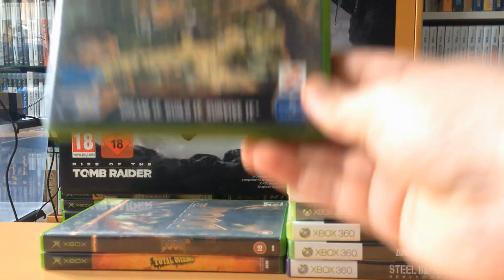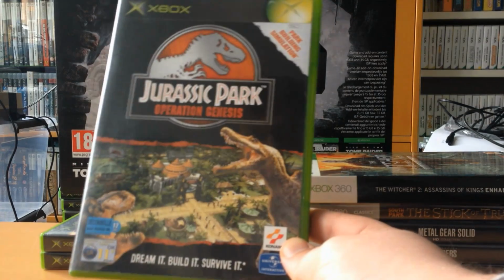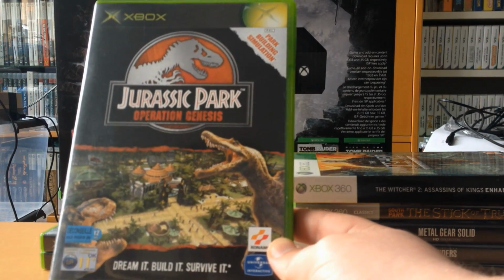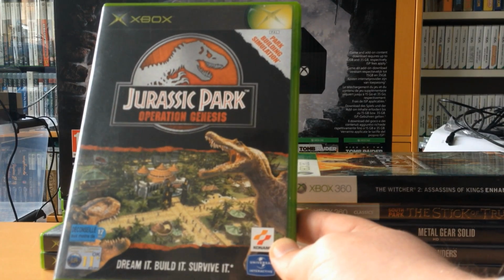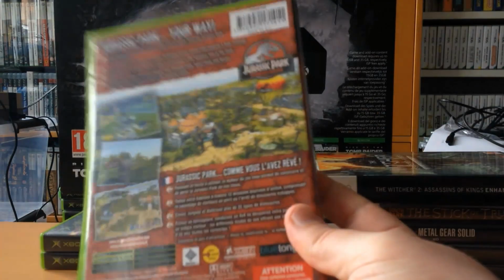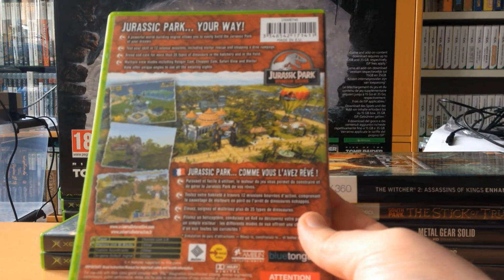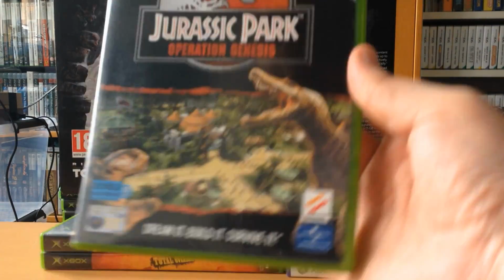And a little gem here, Jurassic Park Operation Genesis. I got this for the PC already, and it is kind of like a theme park kind of game. But it is kind of rare for the original Xbox. Normally goes for a hell of a lot more than I paid for it, so I'm pretty happy with that. And it's like new mint condition.